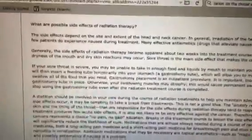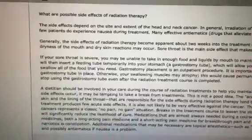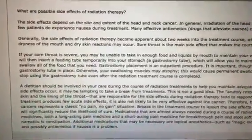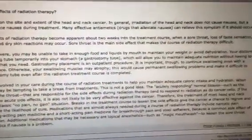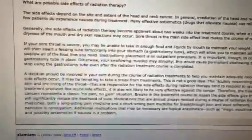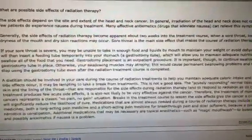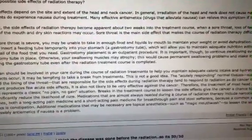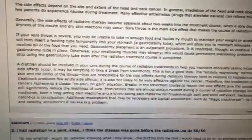What are the possible side effects of radiation therapy? The side effects depend on the site and extent of the head and neck cancer. In general, irradiation of the head and neck does not cause nausea, but a few patients do experience nausea. Many effective antiemetics, drugs that alleviate nausea, can relieve this symptom if it should occur.